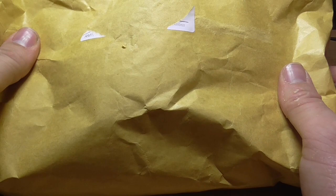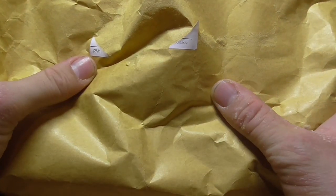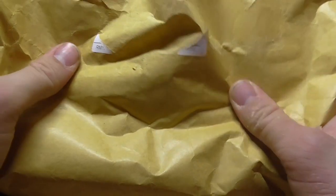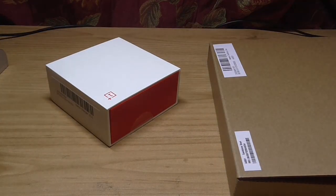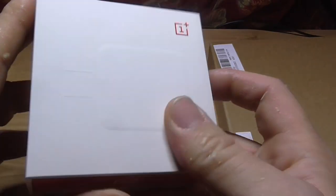Good evening. Now, I know I said I wouldn't be doing many more unboxing videos, but I've got something in my hands which I'm so excited about. And I know I've just got that new Nokia, but I've just swapped it for this. OnePlus One phone.